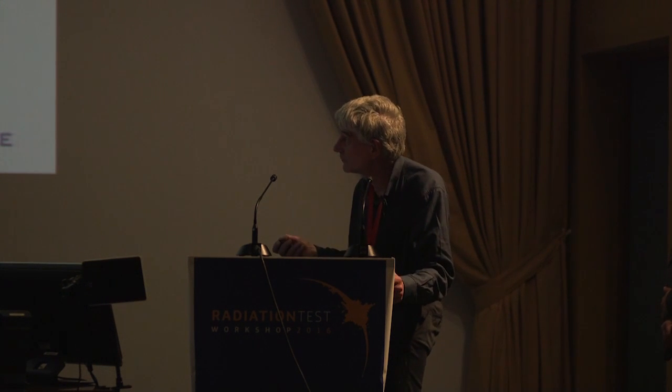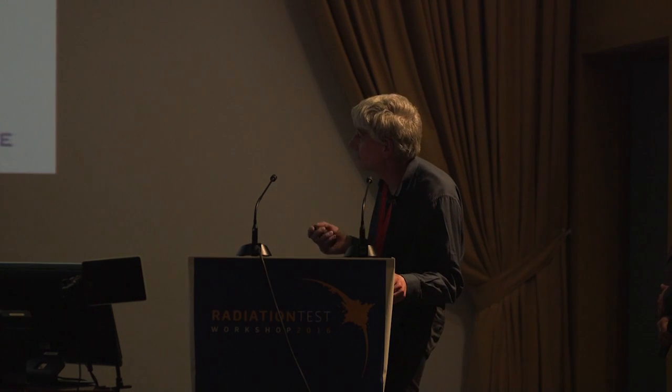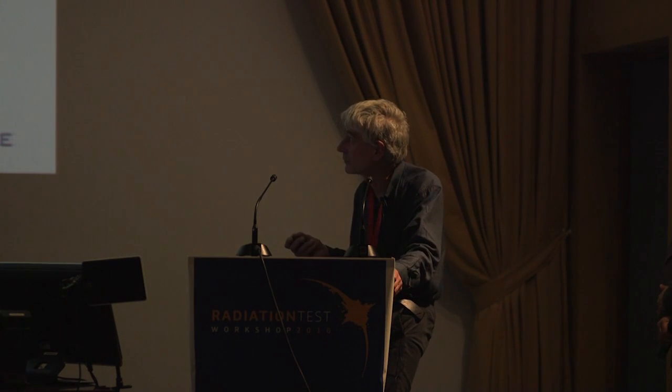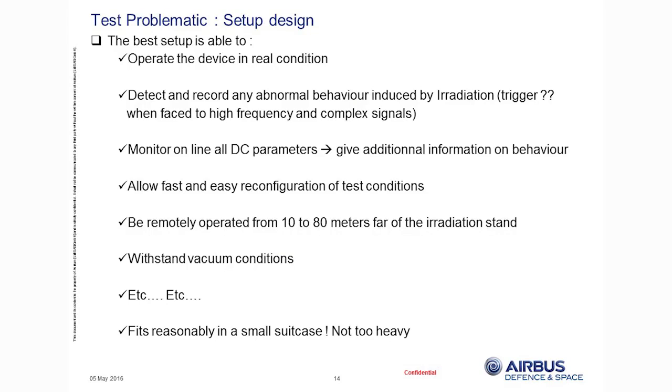Also, I think it's useful to be able to monitor online all DC parameters because it can give additional information. It should also be possible to change easily and quickly to reconfigure the test condition. Mainly because sometimes you have to check different application conditions of a device, or sometimes because what you're expecting before the test is not the reality, and you have to adapt the test setup.